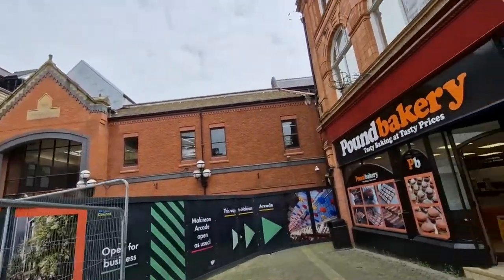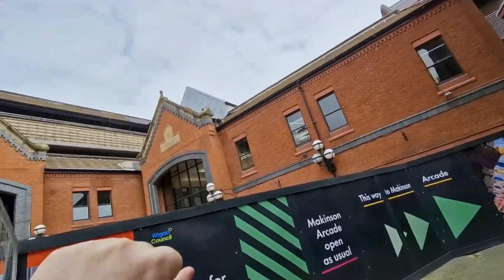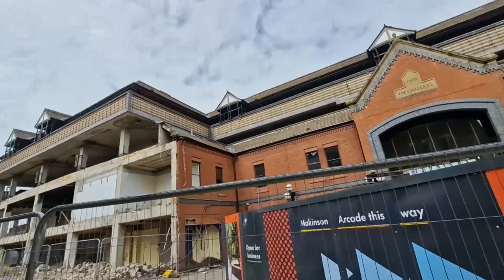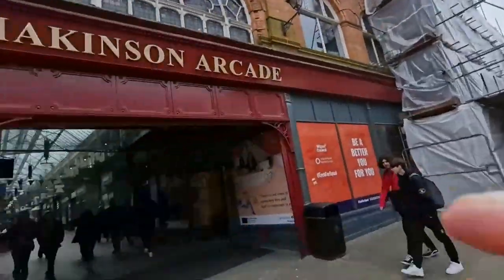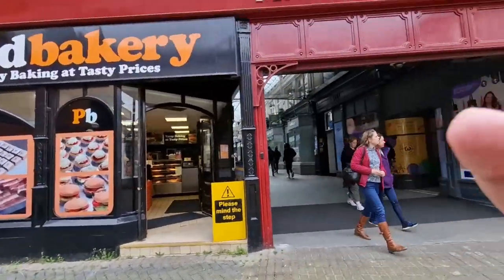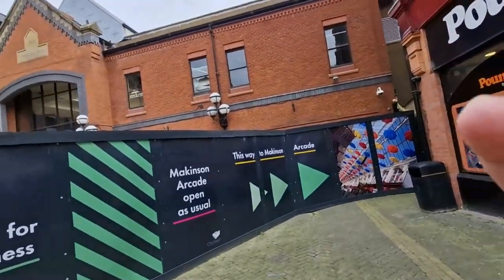Gotta get away with these stupid jokes sometimes. Still not removed the lead flash from there, but that'll probably come later. Gonna be a lot of metalwork coming down from that parking lot, I'll tell you that. And obviously, all this lot is still open, which is good, because we need everything open as possible.